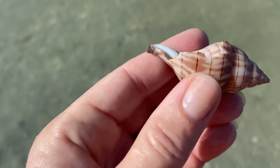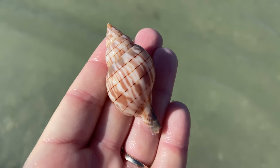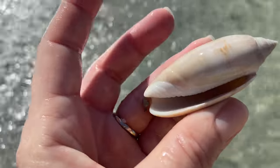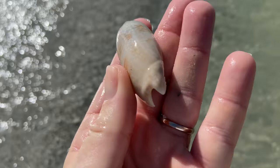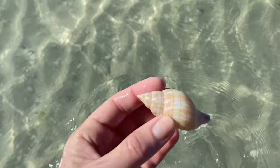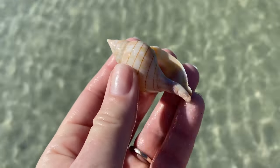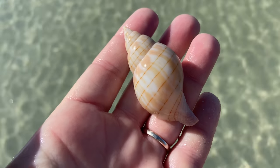Another, okay, a little chipped, but let's take a look. Oh yeah, real pretty. Awesome, awesome banded tulip. Olive, yep, lettered olive. Oh, a big fat one, excellent. Oh, they're great. Big fat lettered olive, awesome. Starting to pick up a little bit now. Oh, it's beautiful. Okay, that is also a banded tulip. Gorgeous peach color. Oh, so pretty. Yay! Now I'm really getting excited.